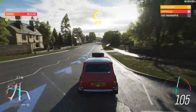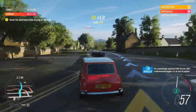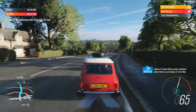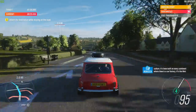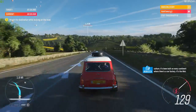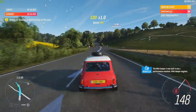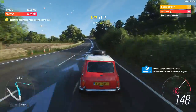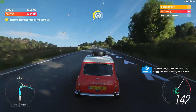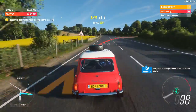In 200 yards, turn left. Turn left. It's a surprisingly spacious little city car with a side-mounted engine. It's an icon of popular culture. It's been built on every continent where there's a car factory. It's the Mini. I know a couple people that have a Mini. They're not bad. Like the new Mini Cooper S. This Mini was built to be a performance machine. I know one person has an old one and one that has like a pretty new one, probably 2014 or something. With deeper engines, twin carburetors, and front disc brakes, this scrappy little machine would go on to achieve more than 30 racing victories in the 1960s and 1970s.